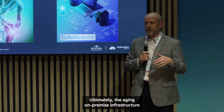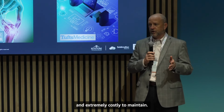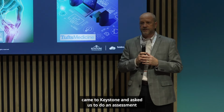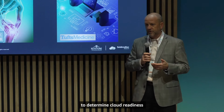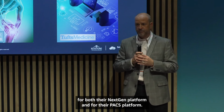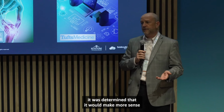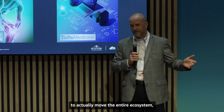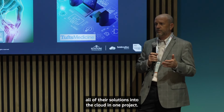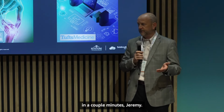Ultimately, the aging on-premise infrastructure was becoming completely unreliable and extremely costly to maintain. So the Orthopedic Institute of Western Kentucky came to Keystone and asked us to do an assessment to determine cloud readiness for both their next-gen platform and for their PACS platform. After completing that analysis, it was determined that it would make more sense to actually move the entire ecosystem, all of their solutions, into the cloud in one project. And we'll talk about the outcomes of that project in a couple minutes. Jeremy?